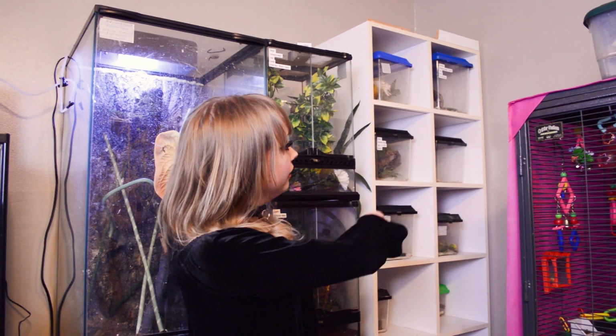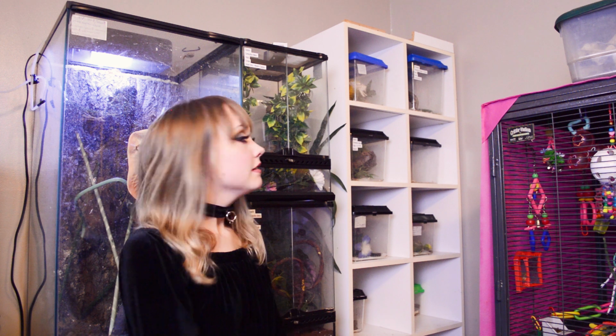So right here next to all of my tanks is my hatchling section / grow out tanks. All of these here are kept in really large to medium critter keepers, and I also put my young hatchlings in the small critter keepers until they reach like 5 grams or so, and then I move them up to a bigger one. Yeah, let me just get one down one by one and show you them each individually.